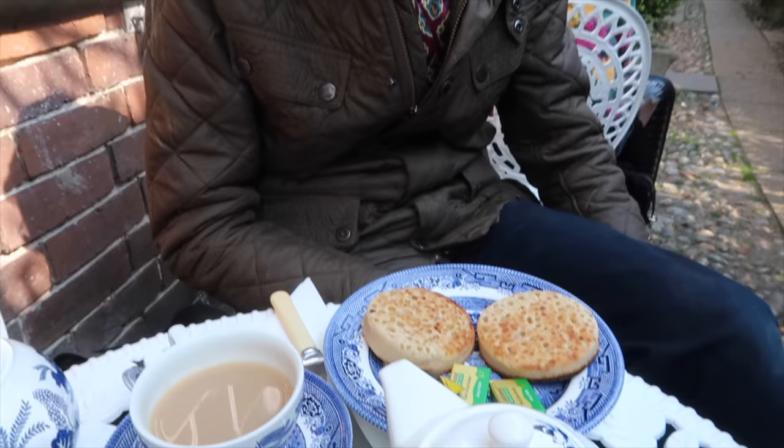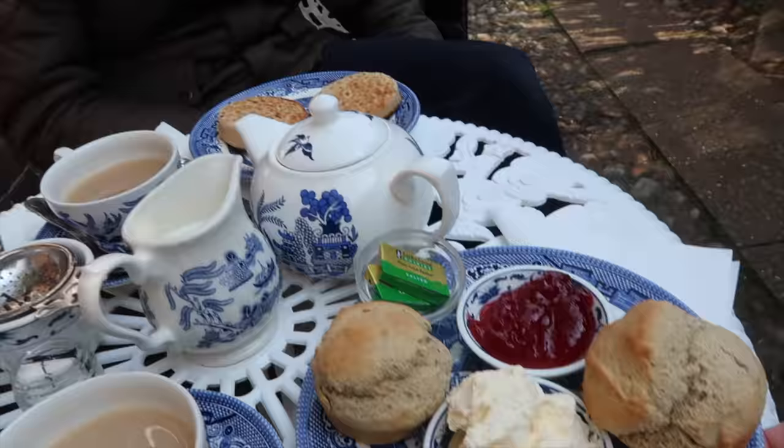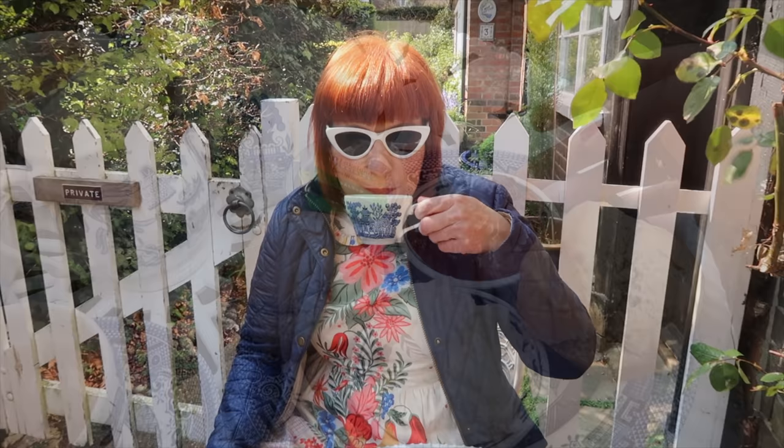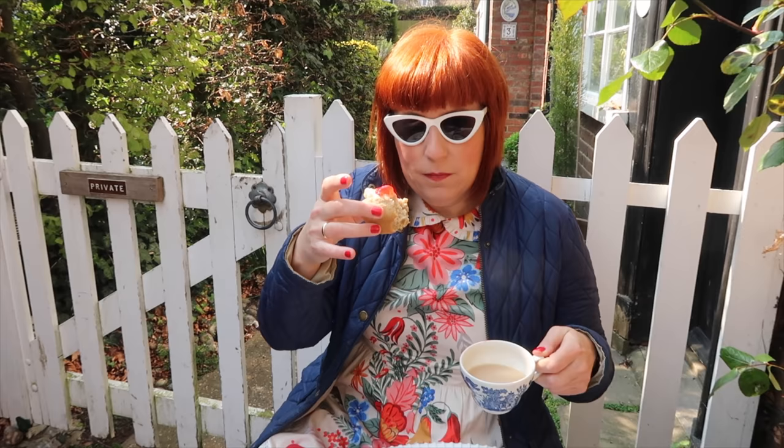So we stopped for a quick bite here at the Cobbles tearoom. What are you having, Joerg? Crumpets with butter and Marmite. And I'm having gluten-free cream tea, which means two gluten-free scones, clotted cream, and jam. It's good. Very nice gluten-free scone.